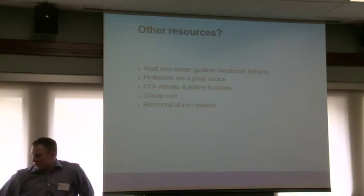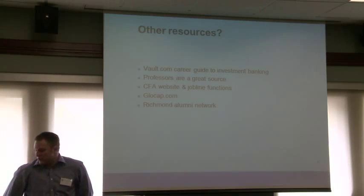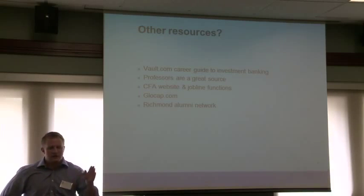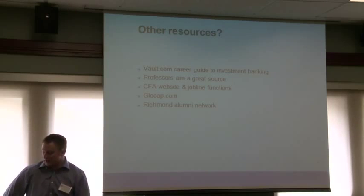Glocap.com is not something they'll care about you for now, but it's an online headhunter, and they post all kinds of jobs for hedge funds, private equity funds, investment banks, all different areas. You can search for accounting, everything.